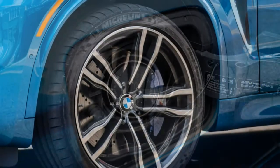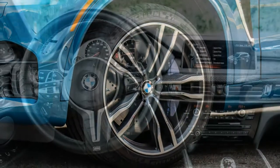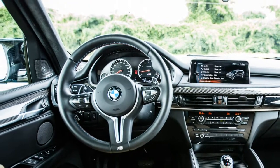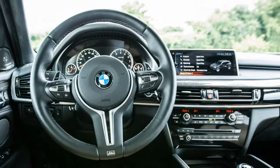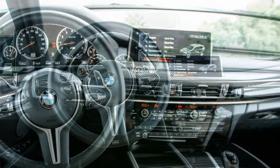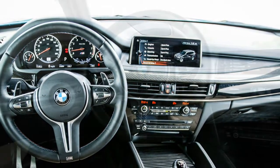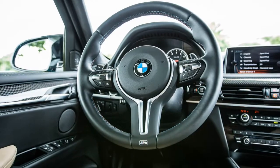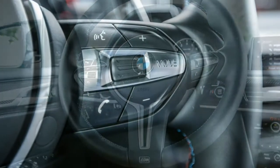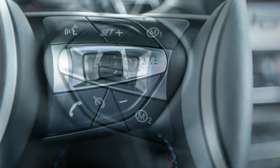Trims and options we'd choose. There aren't many choices for an X5M buyer. Every model comes with the same brutish V8, 8-speed automatic transmission, and all-wheel drive, as well as a nearly full complement of luxury interior fittings. Starting at $101,695, the X5M standard features include panoramic sunroof, tuned all-wheel drive system and adaptive dampers, 18-way power-adjustable leather-trimmed front seats.